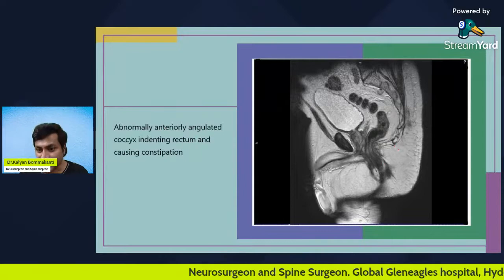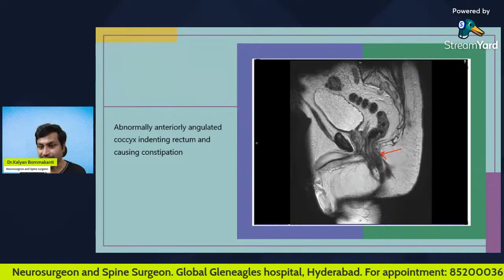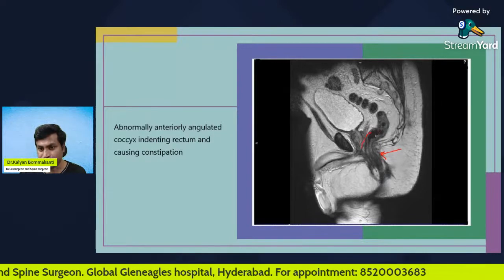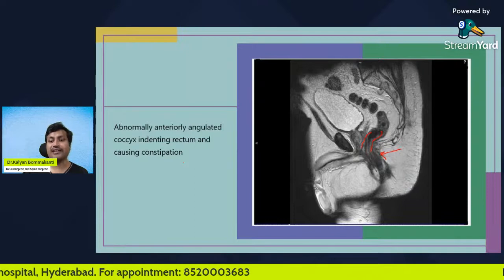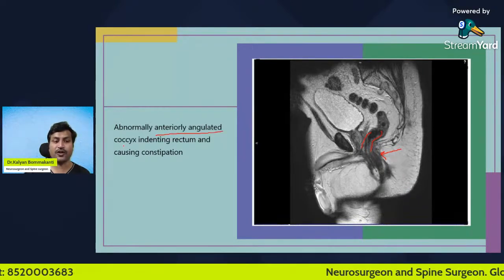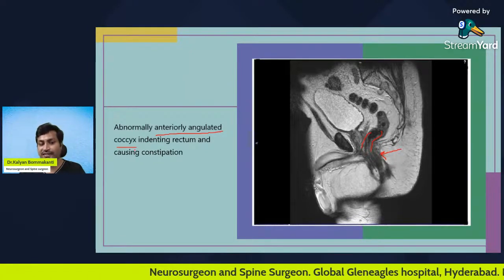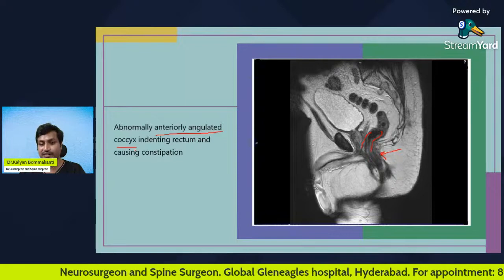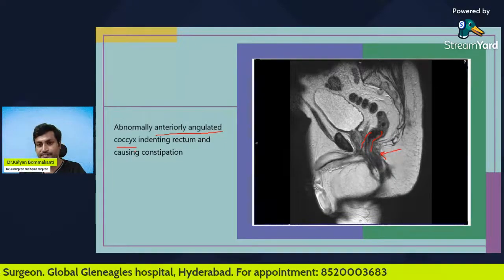So he found this coccyx was abnormally bent, angulated forward, and this was indenting the rectum. So voila, he found the cause of constipation, and that constipation was because of an anteriorly angulated coccyx. So he underwent a standard coccygectomy, which is a surgical treatment for coccydynia, in which we remove the abnormal coccyx, and the patient was cured.